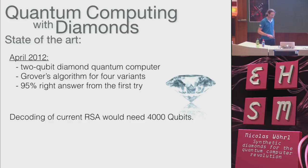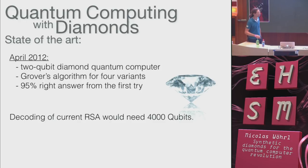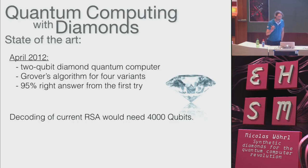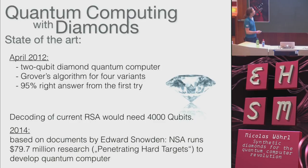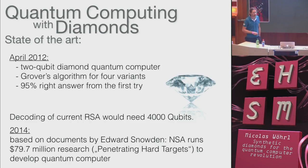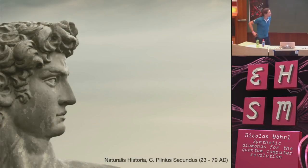We're a little bit away from that, but still, we're starting to work on these really new and strange concepts. And I personally find it really fascinating that starting with these strange concepts of quantum computers, we can actually realize devices from that. And people are interested in that. As you see here, in 2014, Edward Snowden had a document stating that the NSA runs an 80 million research program, I like the name of it, they have cool names for their projects, Penetrating Hard Targets, to develop a quantum computer. So people see the potential in these kinds of applications, so people are starting to work on them.